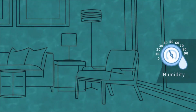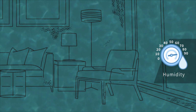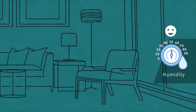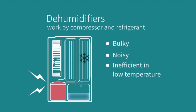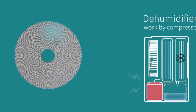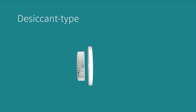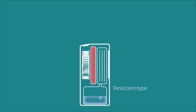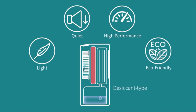Air contains water vapor. Too much or too little humidity can be harmful to the human body and indoor home environment. The ideal indoor humidity is between 40% and 60%. The most common dehumidifier works by compressor and refrigerant. However, it's bulky, noisy, and inefficient in low temperature. Now we offer a new series of model using innovative desiccant rotor technology as a better solution. It's light, quiet, and remains high performance in a wider temperature range with no refrigerant required.